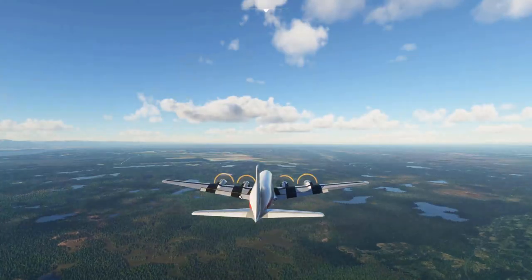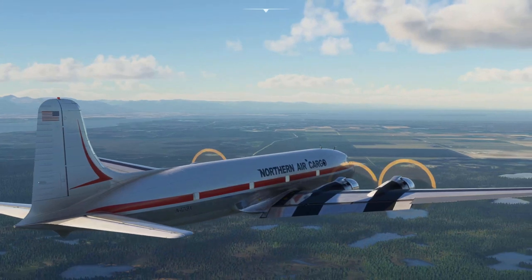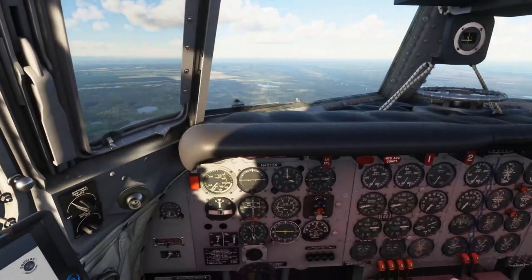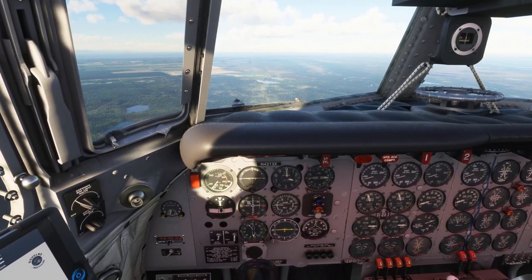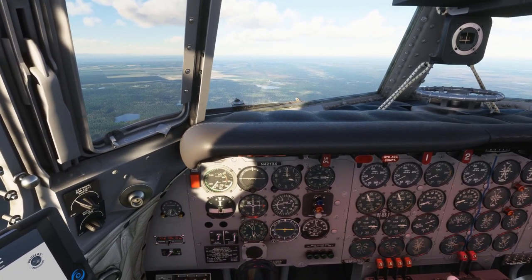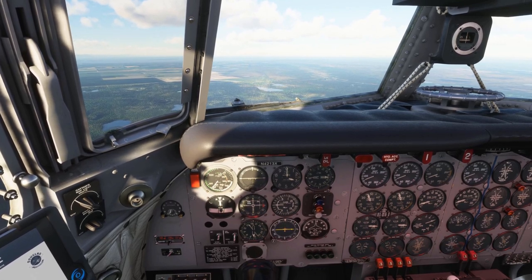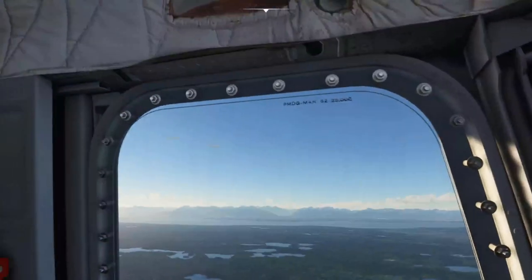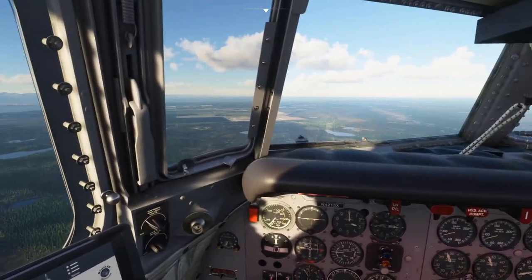We'll probably see the airport off our nose. Yep. So that is Anchorage. And I lost my BMEP because I went to external view. So we're just going to keep this at around 80 for now. Good on speed, so no real worries there.